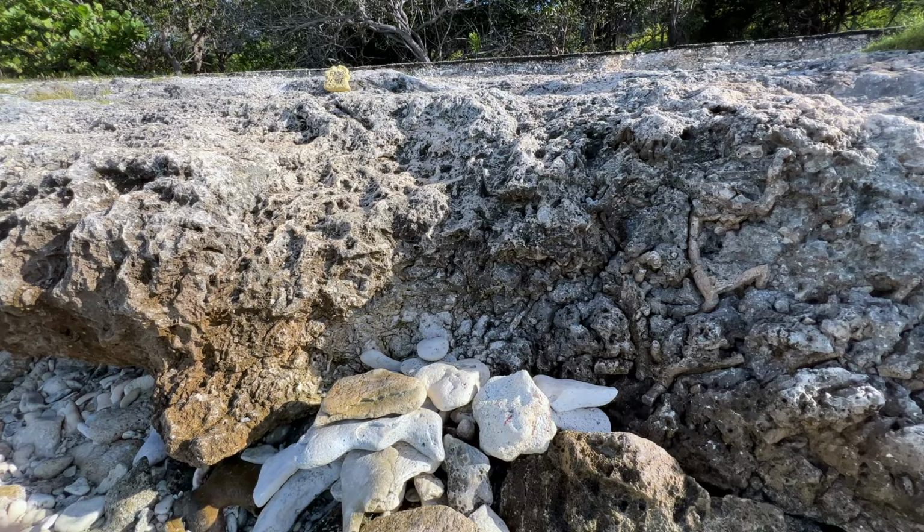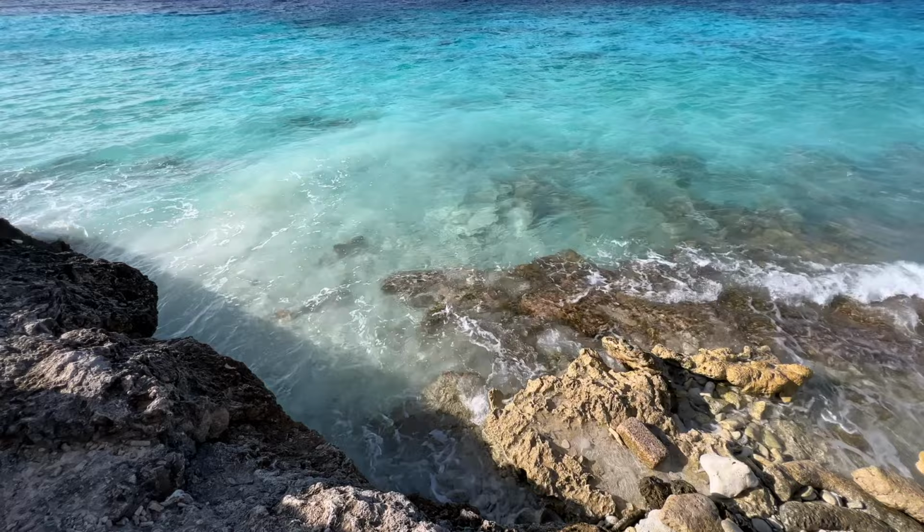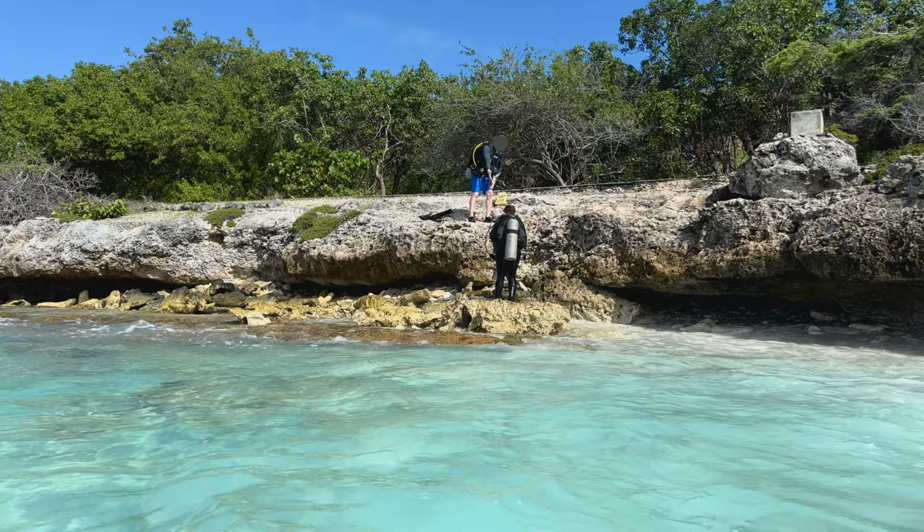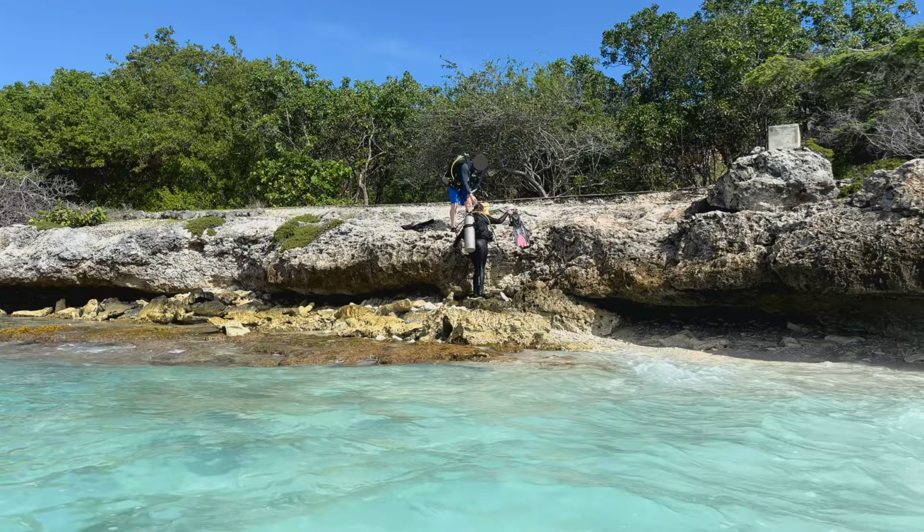Once you're down, it's a rocky path out to a flat area where you can don your fins. Those are the rocks that got me. Anyway, going back up is a bit easier because at least you can see where your feet are going. Regardless of whatever method you may choose, exercise caution. Only attempt the site after assessing your own abilities and risk appetite.